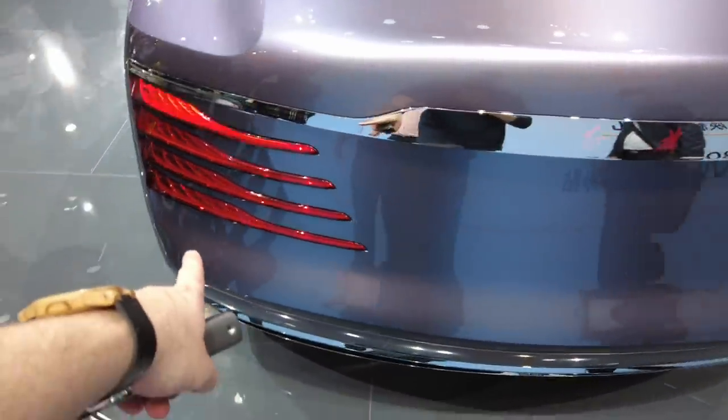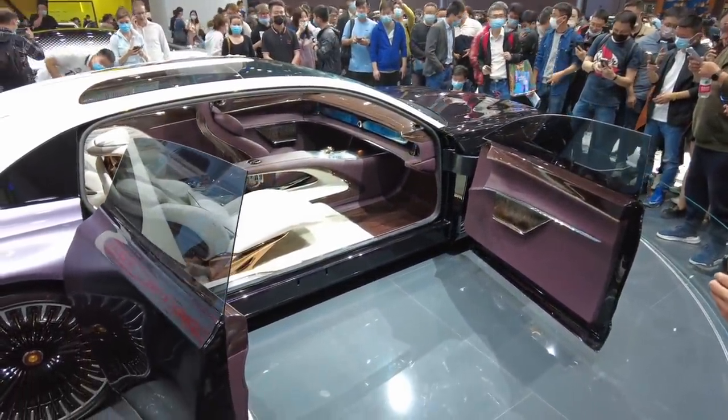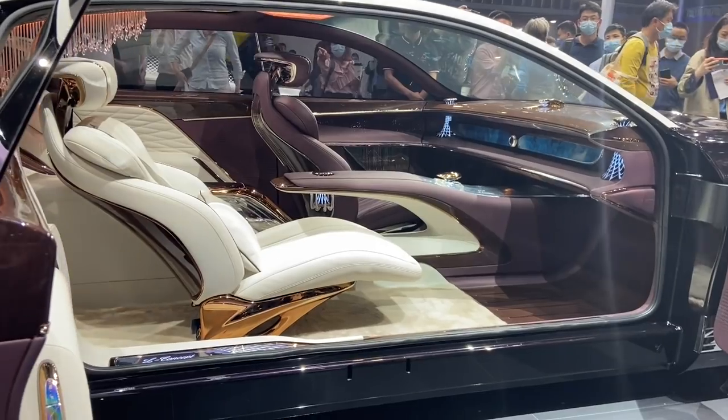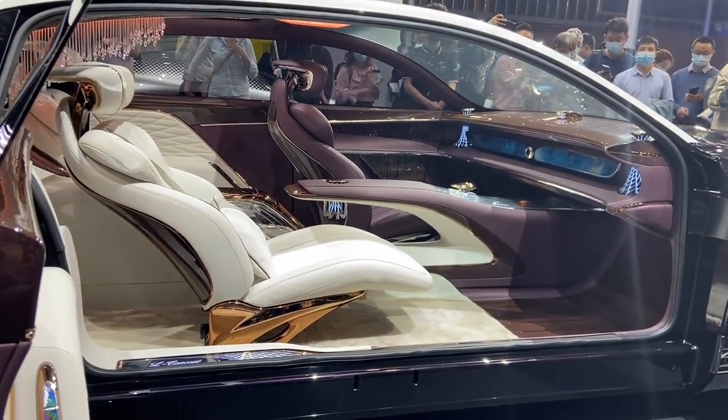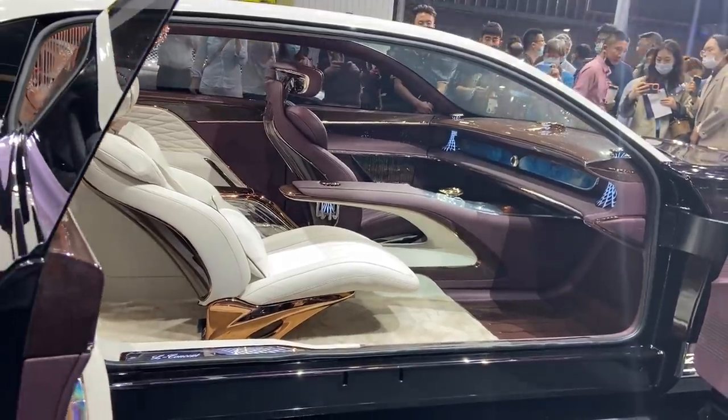These taillights, those are really cool. That is insanely beautiful. What an amazing looking car. Gorgeous. Really impressive to see what they're doing. That one is insane. That's probably one of the most beautiful interiors I've seen on a car.